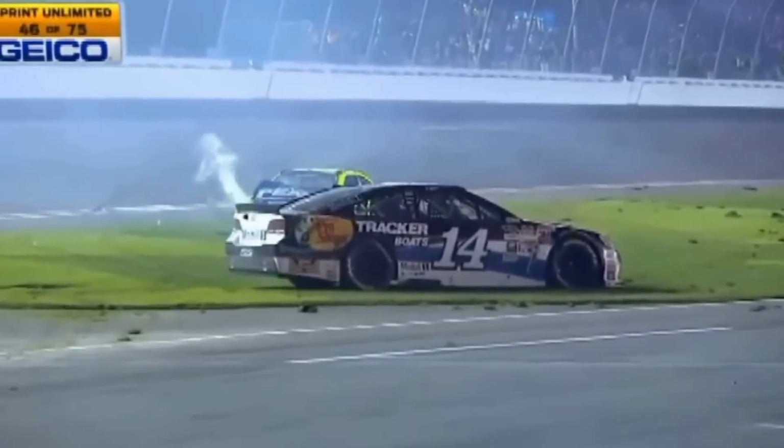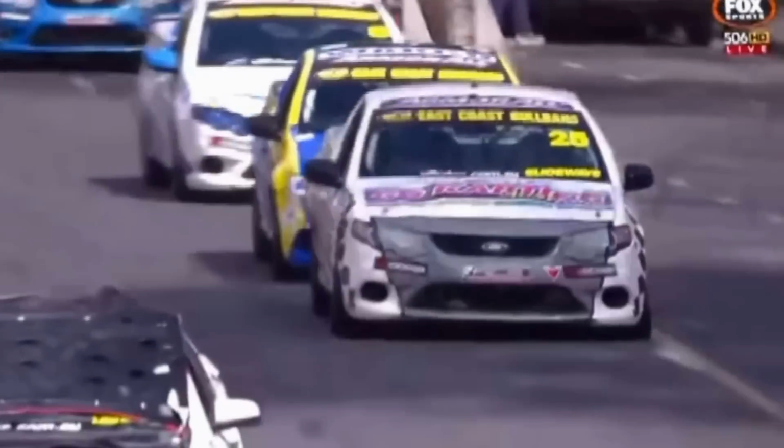There's Tony Stewart. His car stopped. There's Menard. Here we go. I can't actually see who that is to put it up. Oh, it's just a cloud.